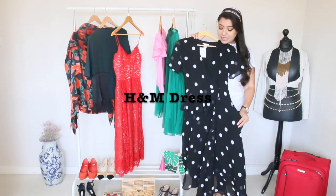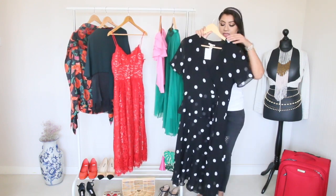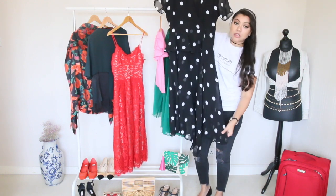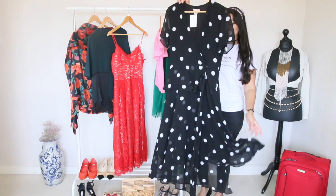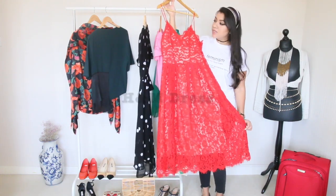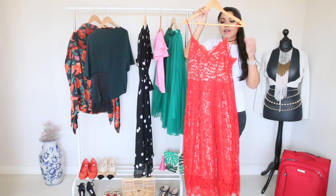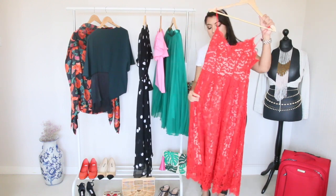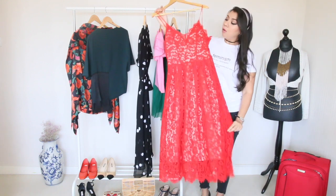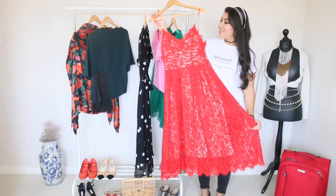And the next is this polka dot dress, which I simply love because it has got ruffles, it has got a high-low pattern on the bottom, and I simply love it. So the next I'm carrying with me is this beautiful lace red dress, and I just love the details here in the front, and it looks very feminine, extremely beautiful, and you can always take it from day to night.